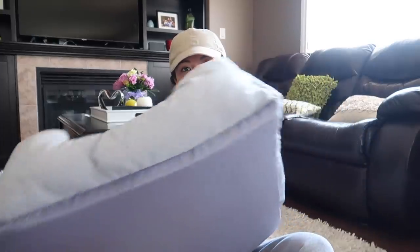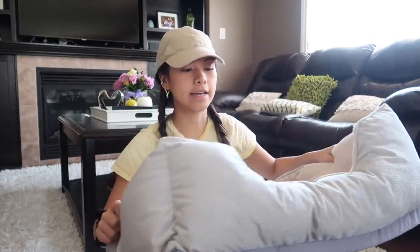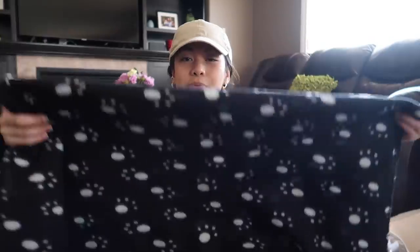So the first thing that I got was from Marshall's, and it's this dog bed. It's really nice and soft, it's just gray and cream on the inside. And then I got him a blanket. This was actually from the dollar store. It was only about $3, I think.